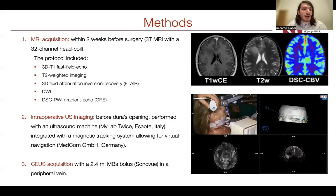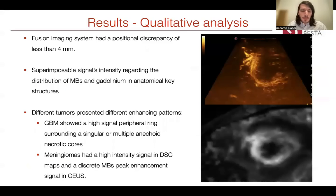We performed an MRI acquisition within 2 weeks before surgery. Then during surgery, after the craniotomy, an intraoperative ultrasound imaging was performed with an ultrasound machine integrated with a magnetic tracking system, which allowed us to virtually navigate the maps. A CEUS acquisition was then performed with a bolus of microbubbles. The fusion imaging system had a positional discrepancy of less than 4 millimeters. We observed a superimposable signal intensity regarding the distribution of microbubbles and gadolinium in anatomical key structures.